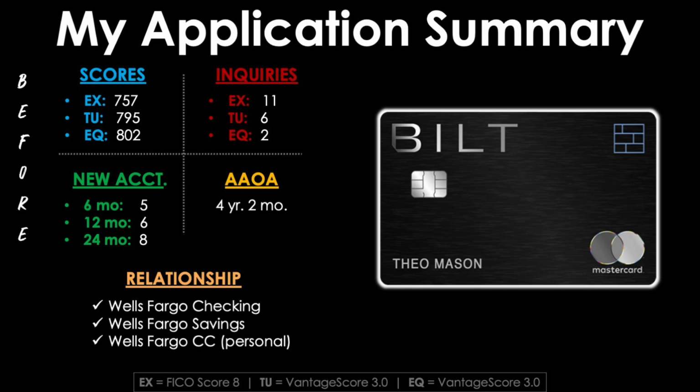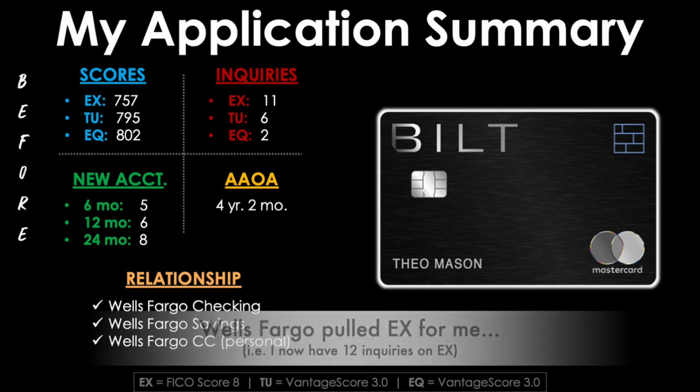Now for those of you curious about my credit file in terms of things like inquiries or credit scores, stuff like that, here's some more info for you. When applying for the Bilt Mastercard, my credit scores were as follows. Experian had me at 757, TransUnion at 795, and Equifax at 802. I had 11 inquiries on Experian, 6 on TransUnion, and 2 on Equifax.